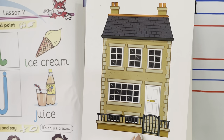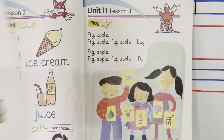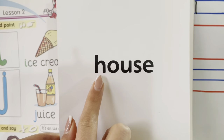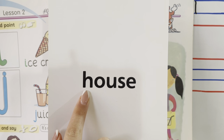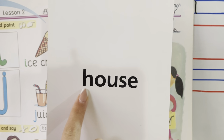This is called house. And house starts with the letter H. What does the letter H say? Letter H says H. Can you say H, house? H, house. The name of this letter is letter H, but the sound of it is H. H, house. Great.